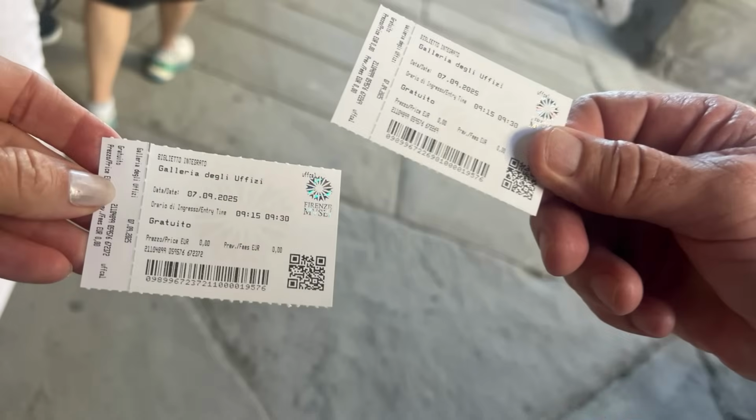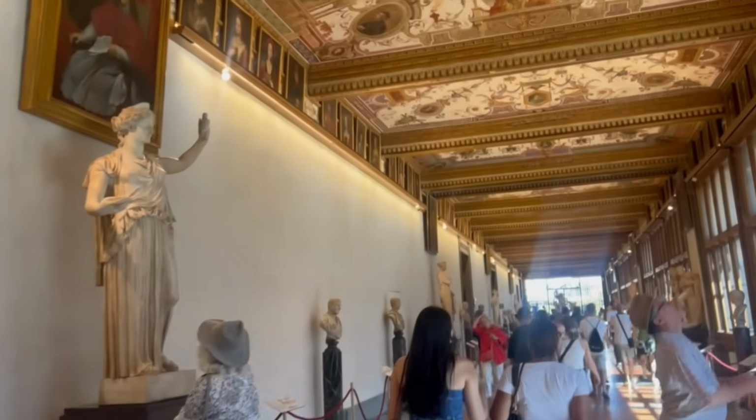And then when you're in line, they do give you a ticket. Once you get to a certain point, they will give you a ticket. It says 00 for the price, and you just present that once you get into the museum. You go through a security check, and then you're in the museum, and you just get lost in the museum, and you can spend hours.